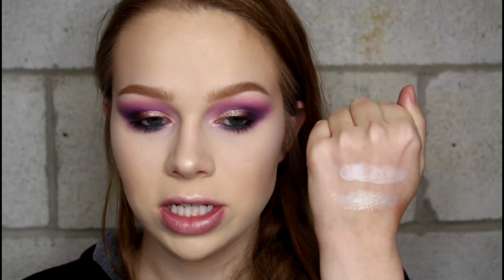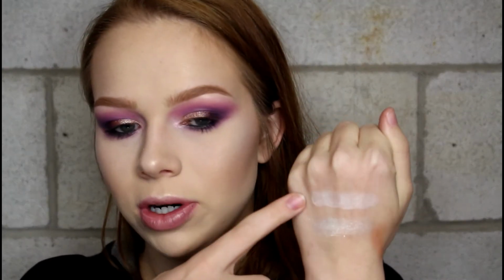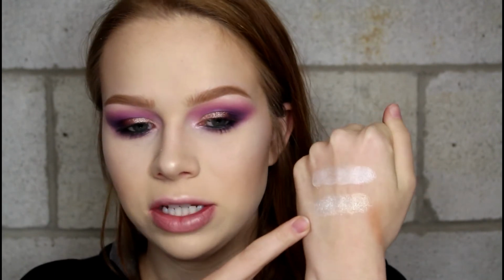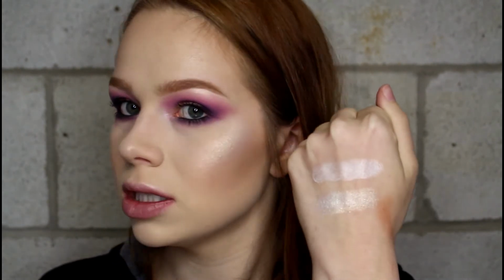I just wanted to splotch this highlight next to Nikki Tutorial's Glazed Donut because I was getting a similar vibe on the face. Glazed Donut is just a little bit more white, and this highlighter in the Zodiac palette is just a little bit more gold, but I feel like they have a very similar reflection.